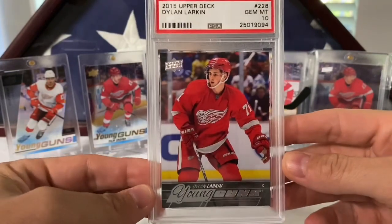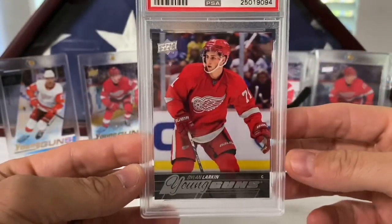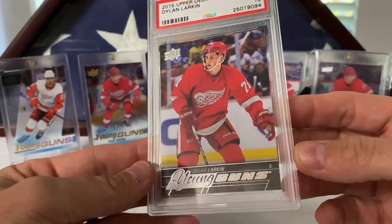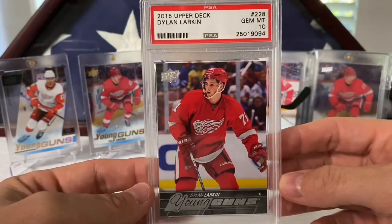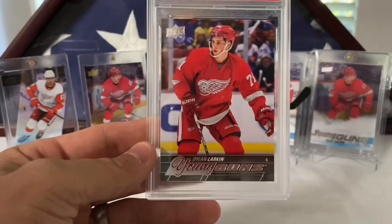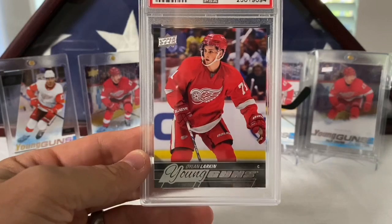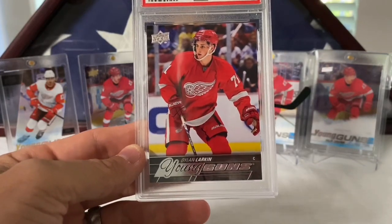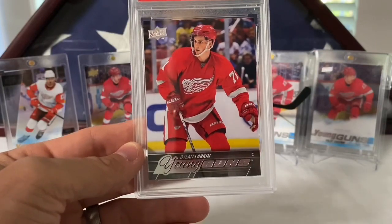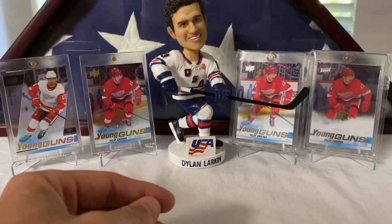All right, next up, my man, future captain of the Red Wings, D-Boss Dylan Larkin. This one's a Gem Mint 10. I actually thought this card looked really good. It could very easily grade out a 10 in Beckett, but I'm not going to have it sent in to be regraded, as it's a Gem Mint 10 already. So we'll have to see where he goes. I'm putting 99.9% he's going to get named captain by Steve Yzerman in the coming months, probably right before the season starts. So stay tuned for that. I would expect his stock price to go up a little bit for that. So there's D-Boss.